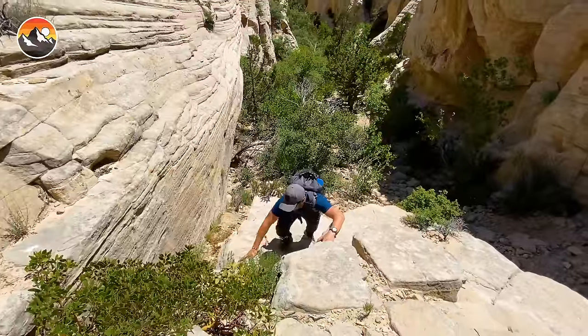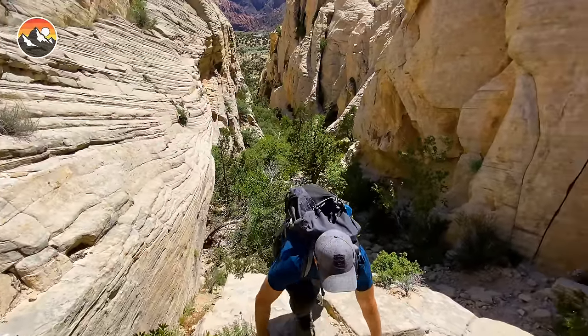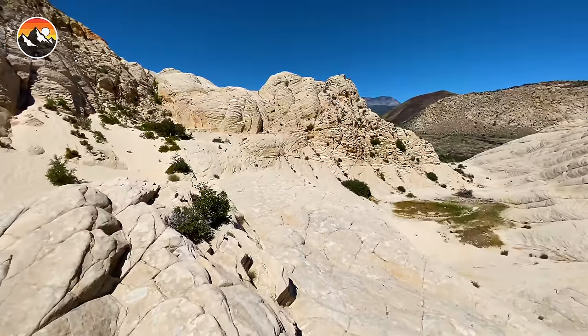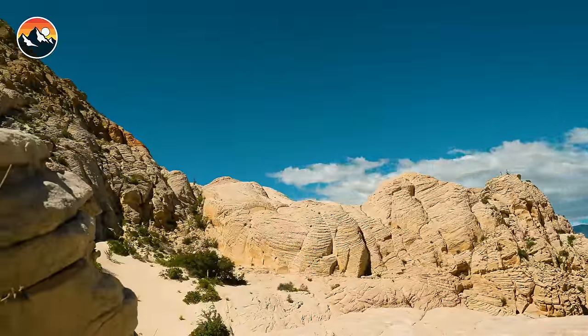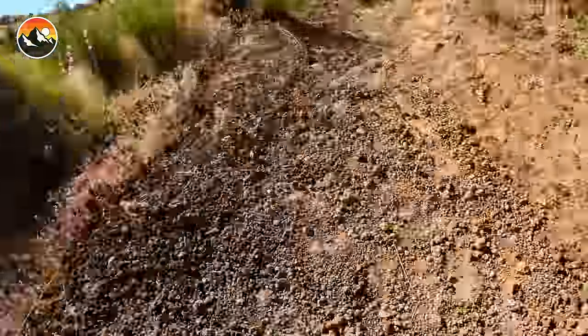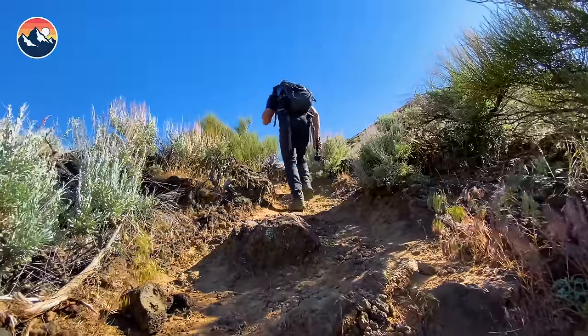Don't look down now. There it is. This is so cool. That's the volcano, surrounded by white sandstone. All right, I think this is where we start making our ascent. I can see the grades getting pretty steep. Probably why they say this trail is for advanced hikers only.